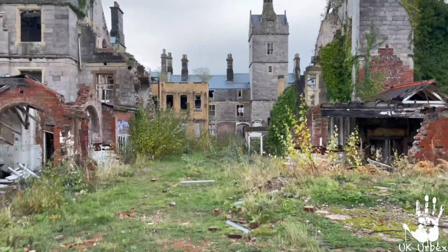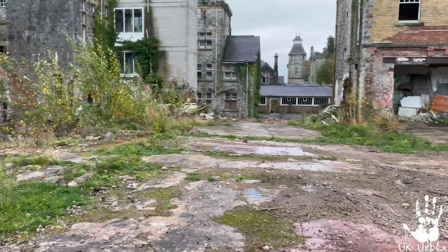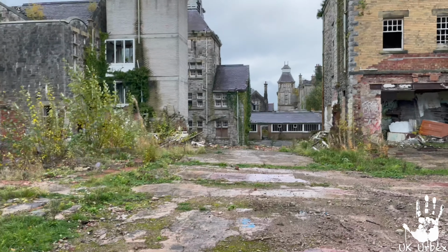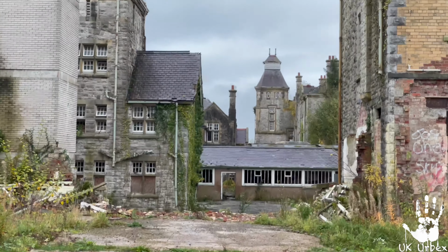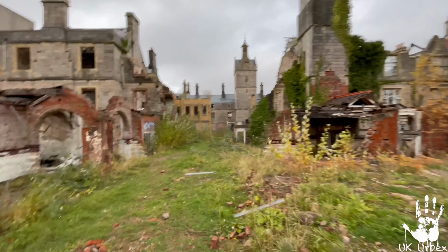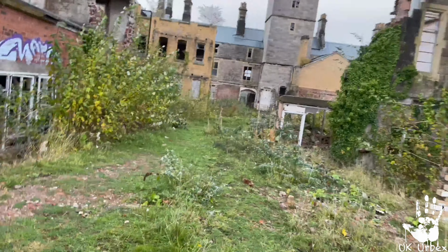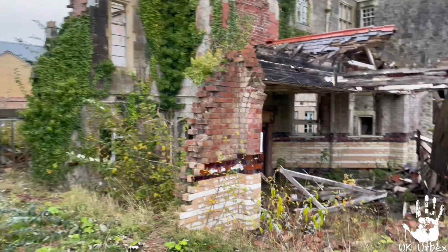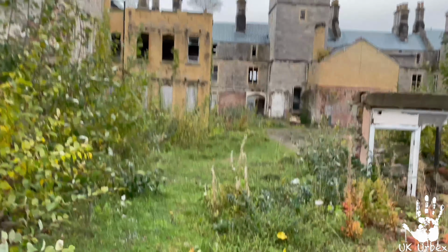Look at the site. You see, just so you can see. Look at the size of the place. Just to give you full perspective. Look at that. Swing it around. There we go. So this is, you can spend the whole day here literally. Probably one of the biggest explores I've ever done, if I'm being honest.